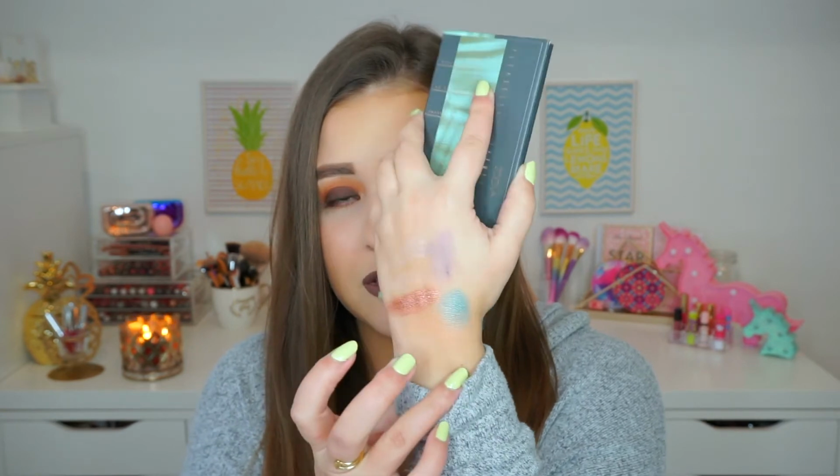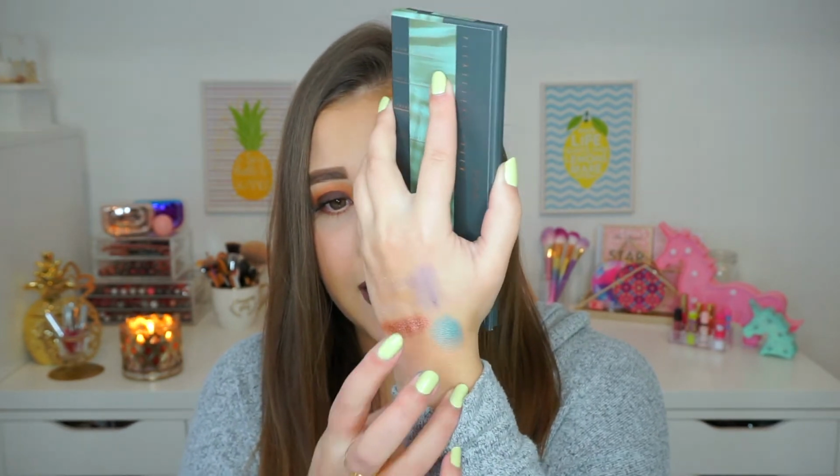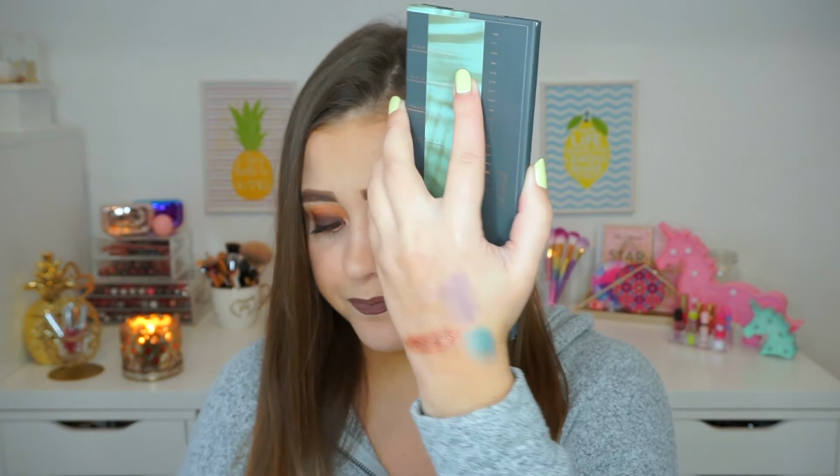These shades are just absolutely beautiful and so unique. I love it. When I look at this palette, it just reminds me of mermaids and unicorns. So yeah, it's just a really fun palette. It's not for everyone, I totally agree. So if these colors scare you a little bit, don't pick it up, but I love it. It makes me want to be more creative with my makeup, and yeah, that's always very appreciated.